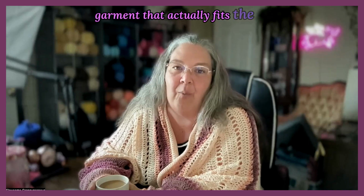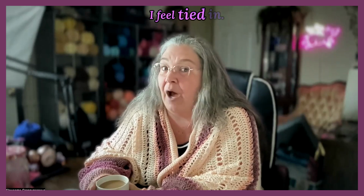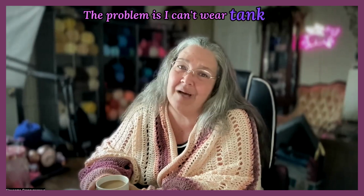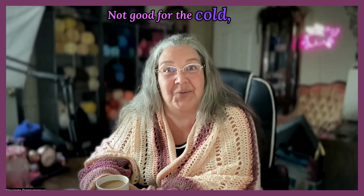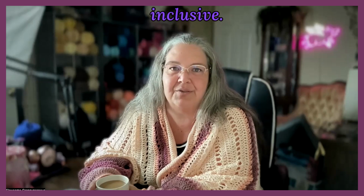actually fits the way that it's supposed to, the way that you like it to fit. I don't like my arms being tight. I feel tight in them. I wear a lot of tank tops because of that. The problem is I can't wear tank tops everywhere. It's just not appropriate. And sometimes it gets cold and tank tops, well, not good for the cold. Right? So when I design my patterns, I try really hard to have them be size inclusive.